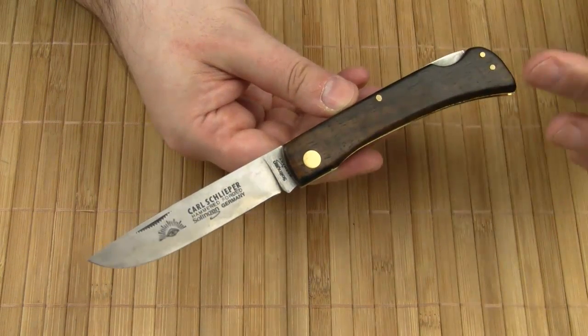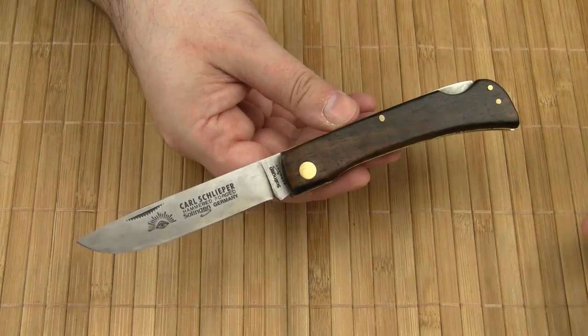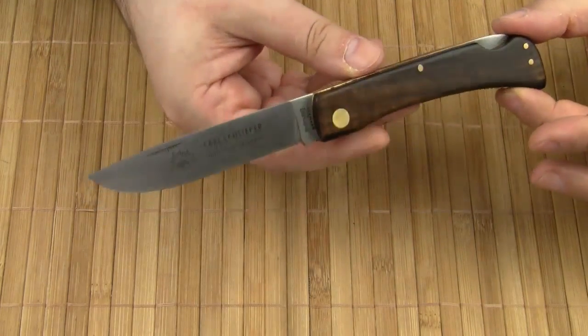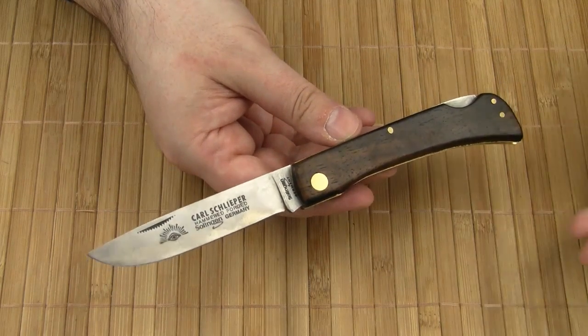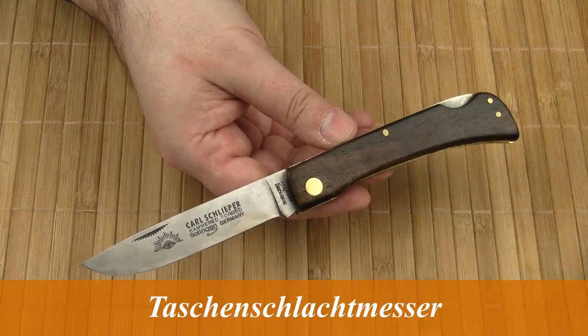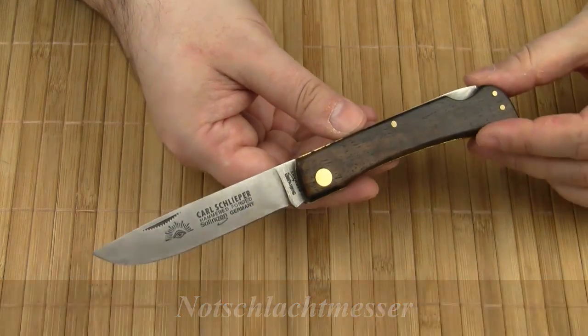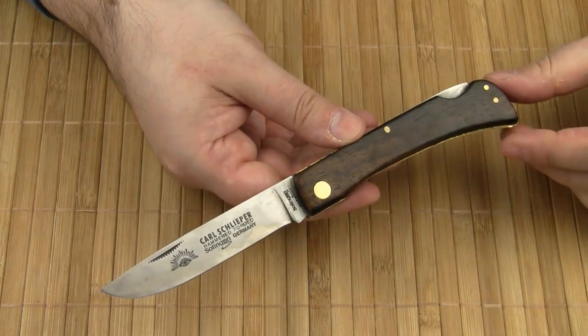However, the overall design originated in Germany. There are pattern books from the early 20th century that show this knife design in several variations. But it's not called Sodbuster, it's called Taschenschlachtmesser or Notschlachtmesser, which suggests that these knives were mainly used on farms and for dressing small game.